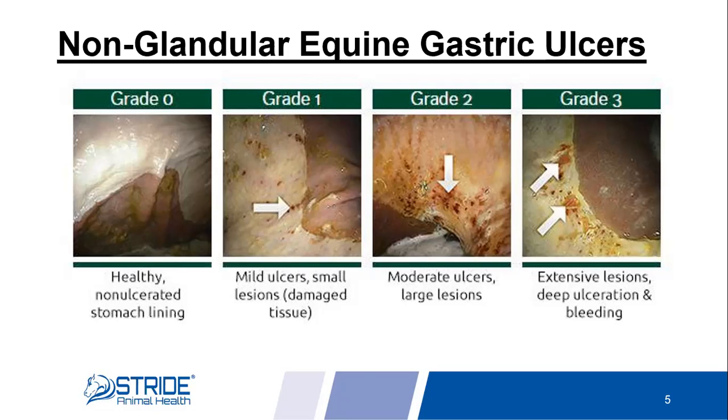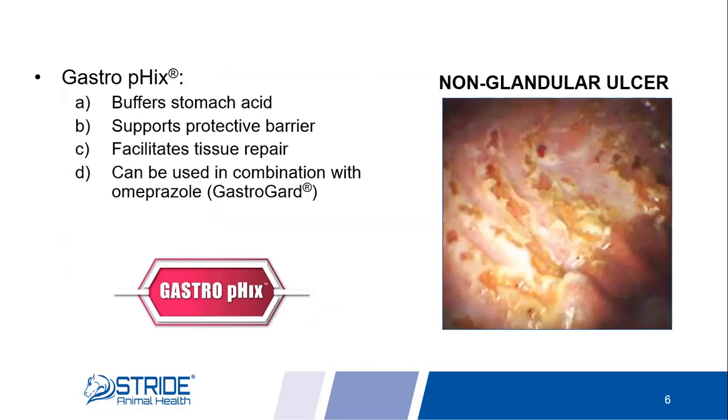They're all going to affect your horse, just like any cut on your finger is uncomfortable. But the deeper that cut goes, or the deeper a sliver goes into your finger, the more painful it becomes. So Gastrofix can work very well against these non-glandular ulcers. And you can see in this diagram of non-glandular ulcers, this would be a grade 3.